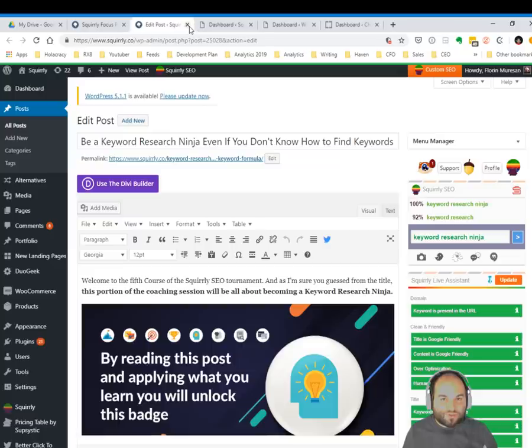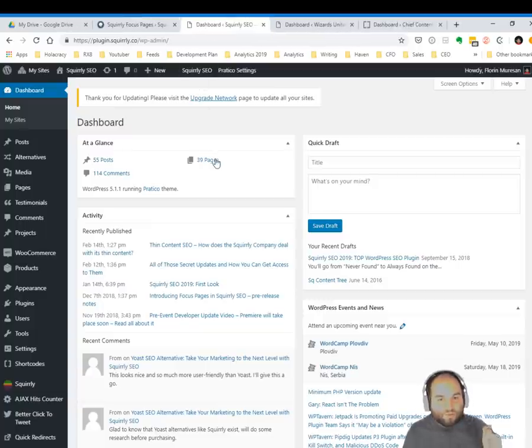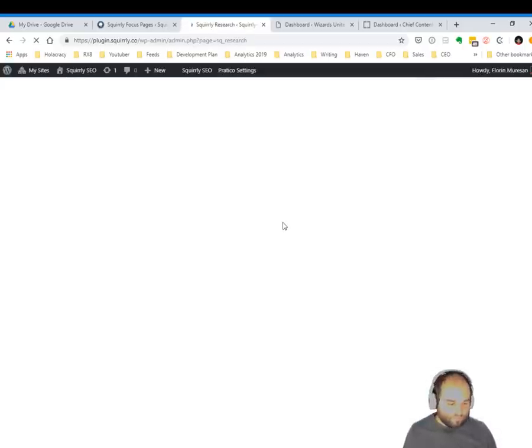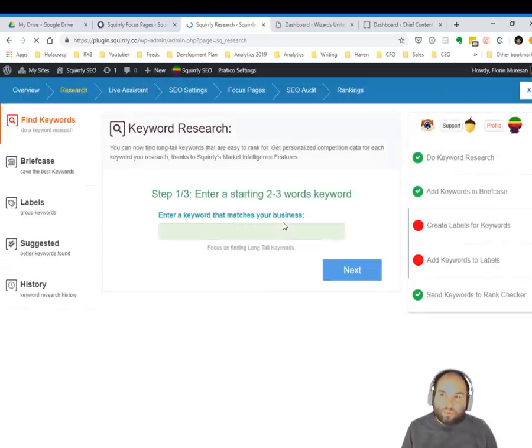On the plugin.squirrely.co website, it's all about the plugin. It's all about Squirrely SEO made for WordPress, because we have Squirrely SEO made for Shopify, and that's a whole different story. But if I would want to do this, I should go to something like research. If I'm thinking about this, what could I do about the plugin? Well, we have so many launches, we have so many releases.